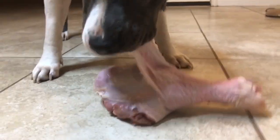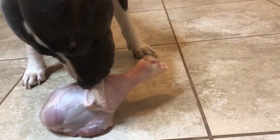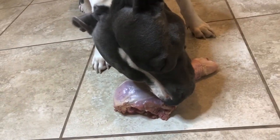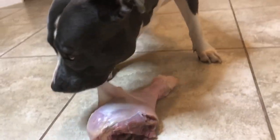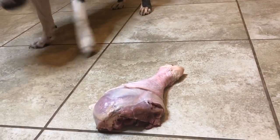All right, Snow, come on, come on. You going slow, baby, you going slow. You on the clock, you on the clock. That turkey leg look like it's tearing your butt up. Stop getting nervous, Purvis.